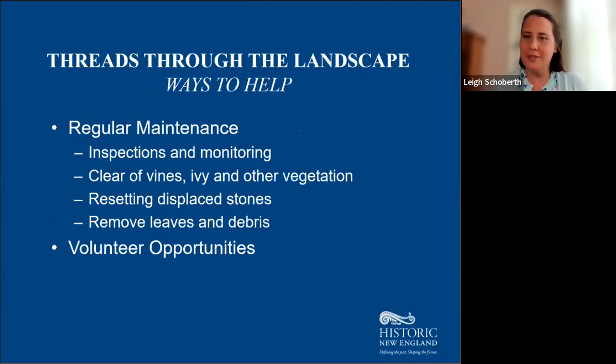But stone wall care doesn't just mean restoration. It can also be simple, regular maintenance to help upkeep and prevent larger repairs. The easy thing to do is to set yourself up with an annual inspection and monitoring. It's really great to do this in the spring and also in the fall, as we're in those transition seasons, looking to see what vegetation we've got. Is the wall clear of vines, ivy? Are there leaves building up along the base of the wall? Keeping that clear prevents trapping moisture in the wall, or roots that could possibly break the wall apart.